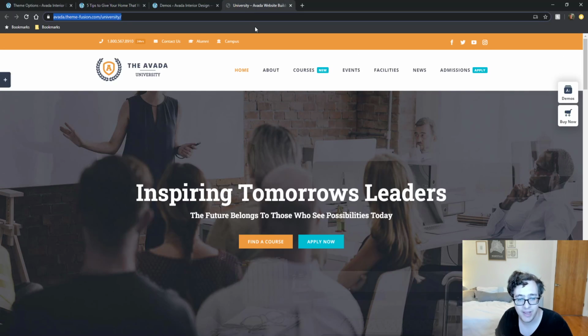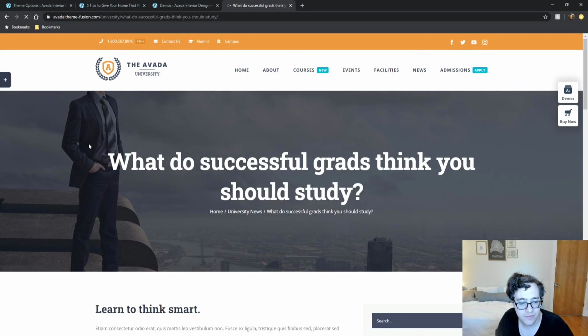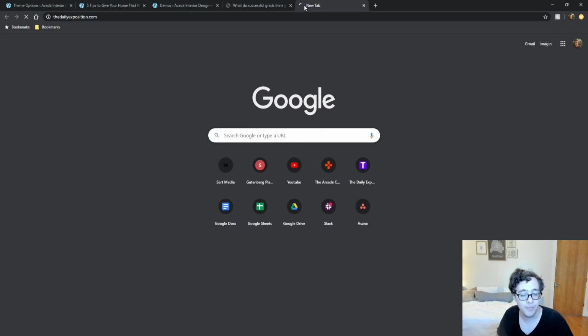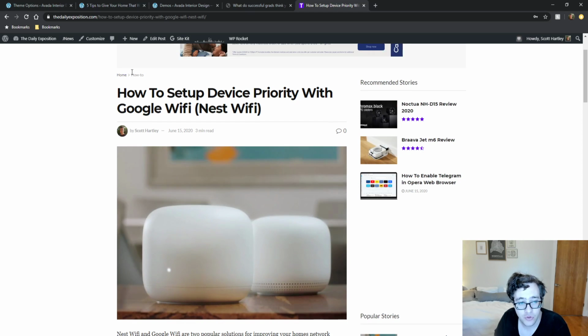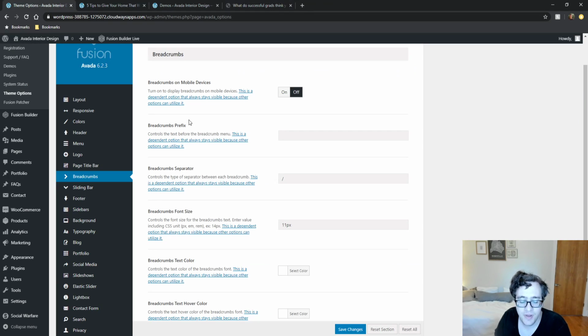An example that I can think of would be, let's see if this demo has it by chance. No. A hobby site of mine, I'll show you what breadcrumbs look like. If you open up a post, for instance, there you go. This is a breadcrumb trail right here. It goes home, how to. This is exactly the functionality.